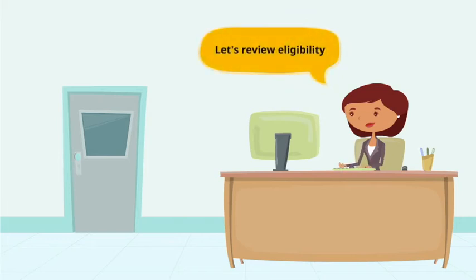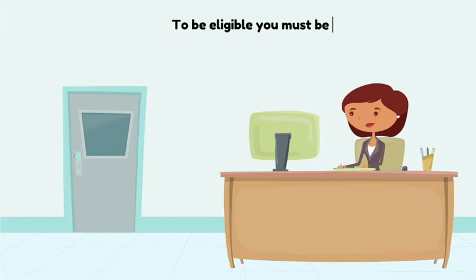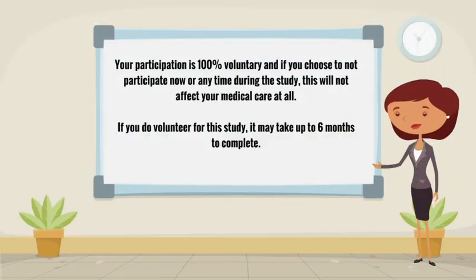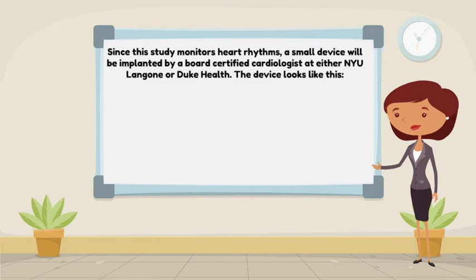Let's review eligibility for this study. To be eligible, you must be between the ages of 18 and 85 and on dialysis for over 30 days. Your participation is voluntary, and if you choose not to participate now or at any time, this will not affect your medical care at all. A small device will be implanted by a cardiologist just under the skin and is smaller than a paperclip. The device looks like this.